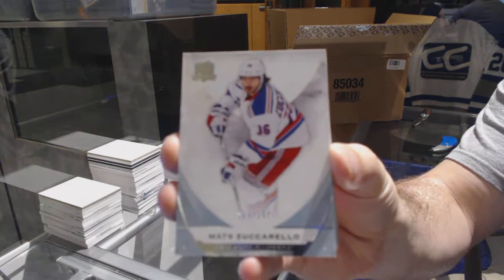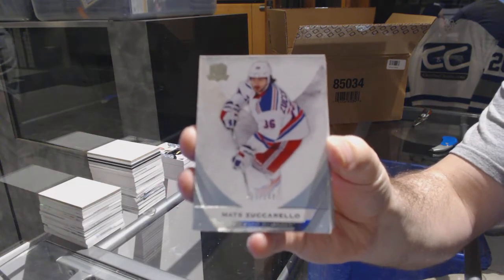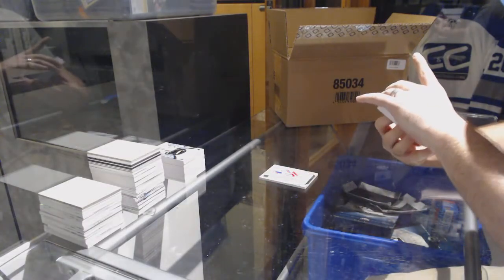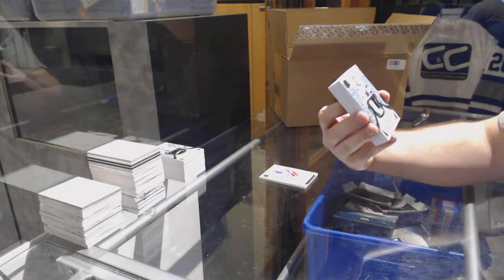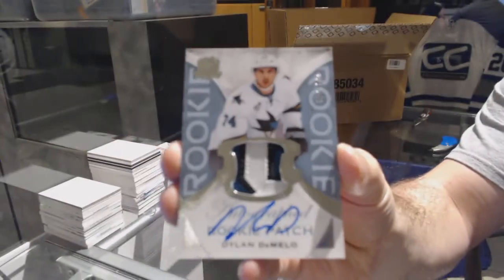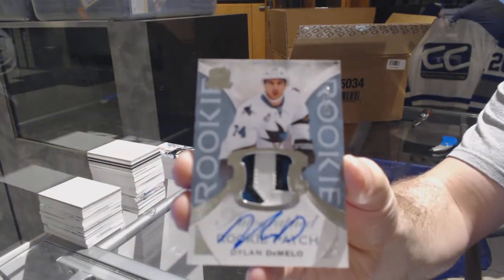We've got for the Rangers a 249, Matt Zuccarello. We've got a three-color rookie patch auto to 249 for the San Jose Sharks, Dylan DeMelo.